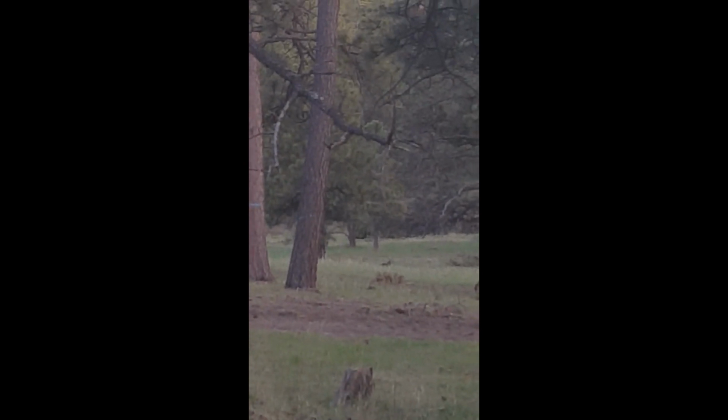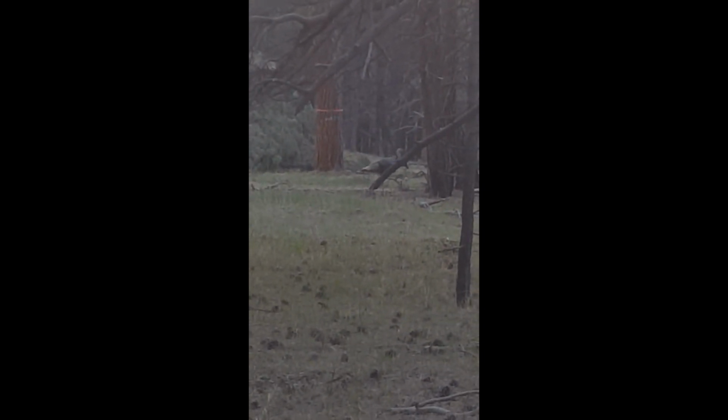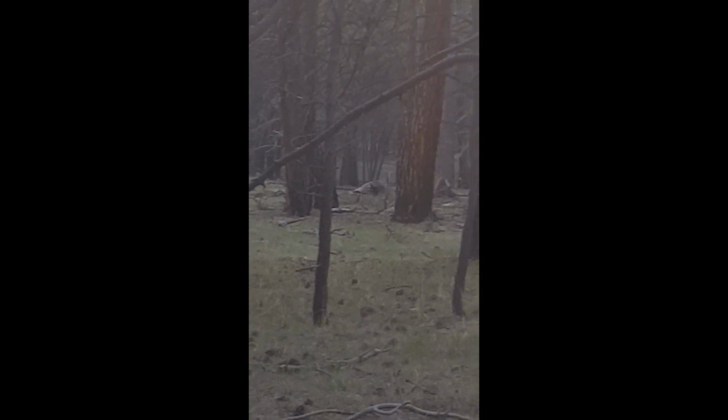Let's see if I can get a little closer without spooking them. Nice male turkey looking for a girl. Boy, he's a nice looking one. See if we can get him gobbling on here. He's wandering into that area that we just logged.